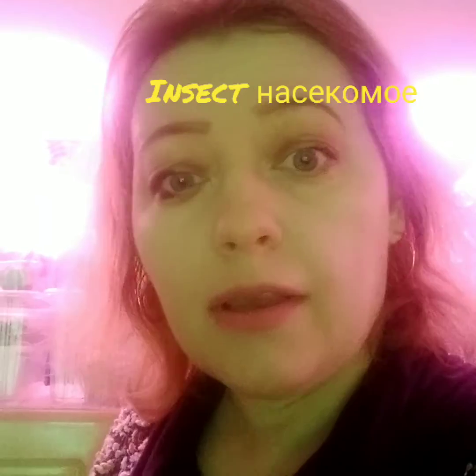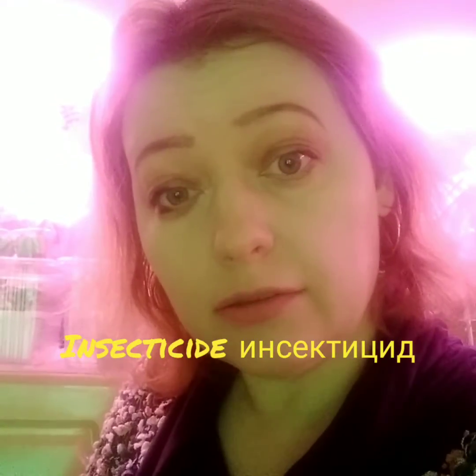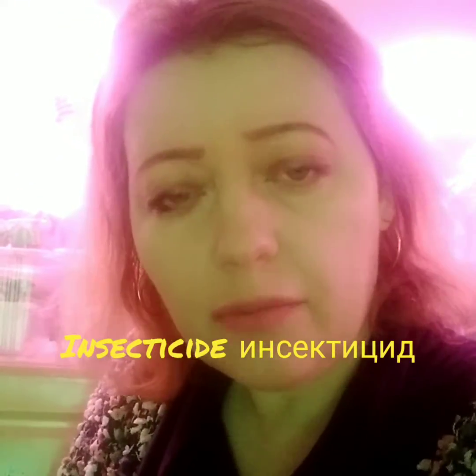And I'm afraid to open containers, not to spread this kind of insect. And I haven't bought any insecticide yet. I have tried some of them, but I haven't bought the proper one. And I'm still waiting for Aktara from Syngenta.